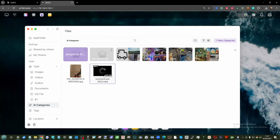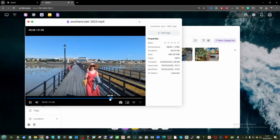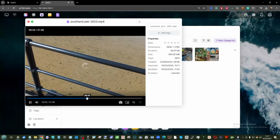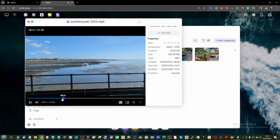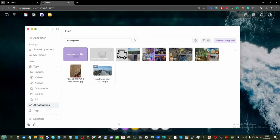Alternatively, we can go down to the bottom and there's our video of me walking along Southend Pier, walking along the beach. It's utilized those tags that it's garnered from AI utilization here on that video, and it's in real time on the local area network with no internet access. Again, that's the thing I love about this.